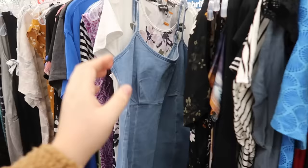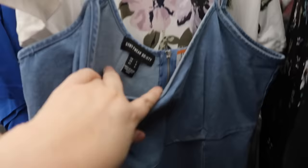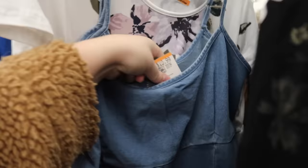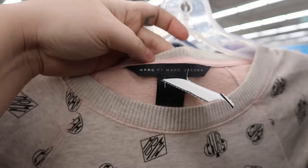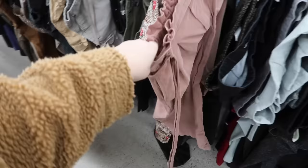This is so spooky and cool. It looks like it's fabric. This is cute, but it's literally a shitty brand for $11. This is kind of cute. It's not incredible material or anything. Marc Jacobs. It's this dress. Or American Eagle, kind of a wide leg high waist pant.